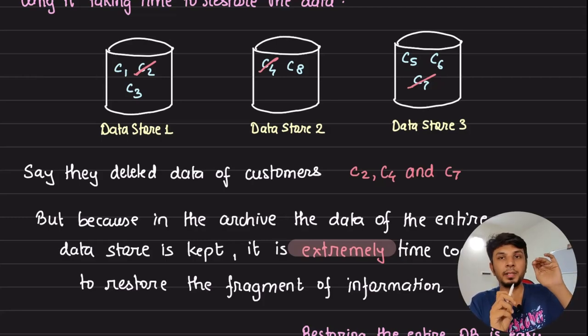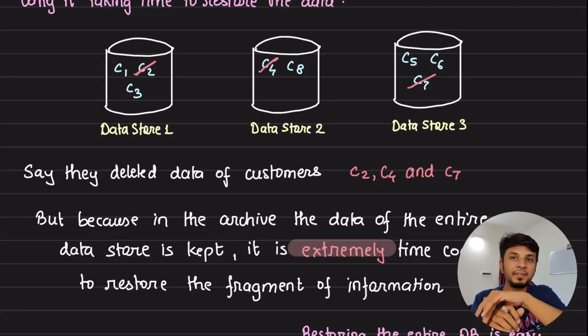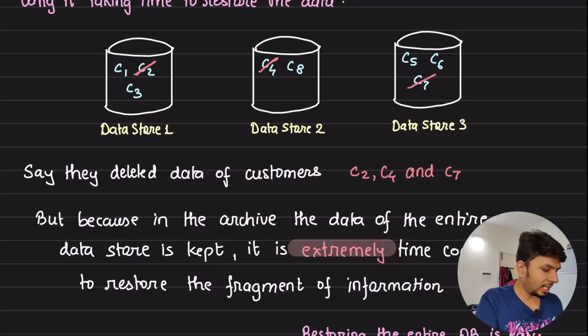Let's say the script got the IDs for customers C2, C4, C7, and it permanently deleted the data for C2, C4, C7. So from this data store, the data for C2 is deleted. From this data store, data of C4 is deleted. From this data store, the data for C7 is deleted.